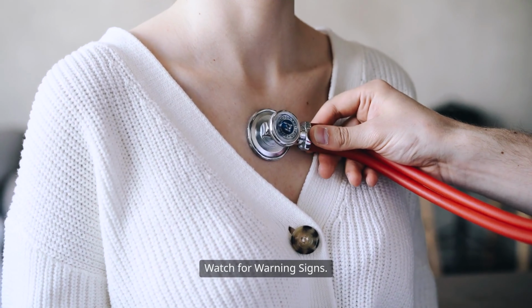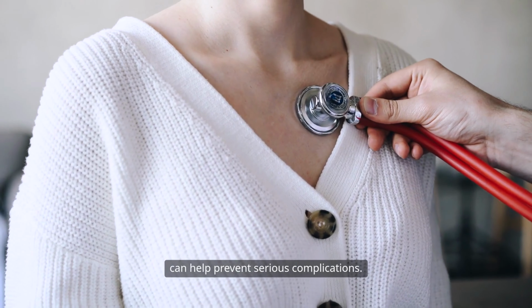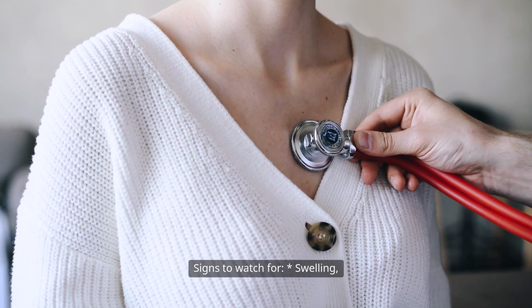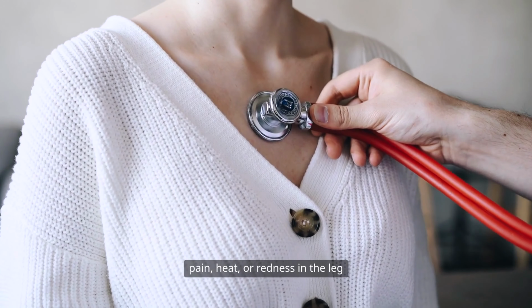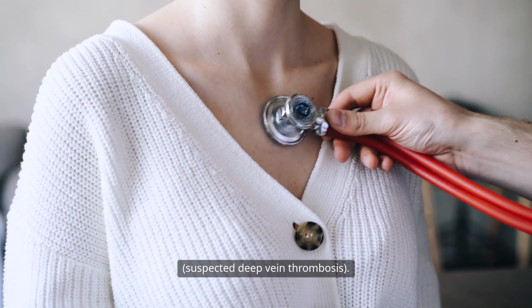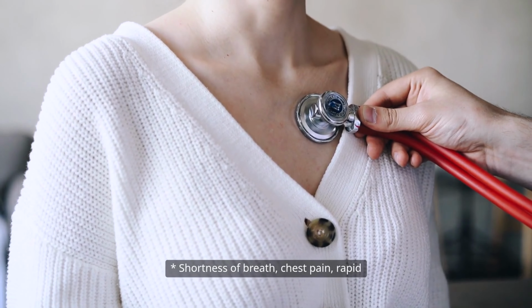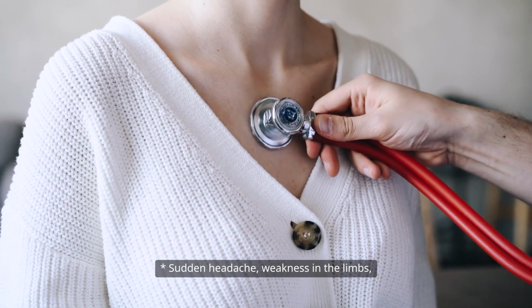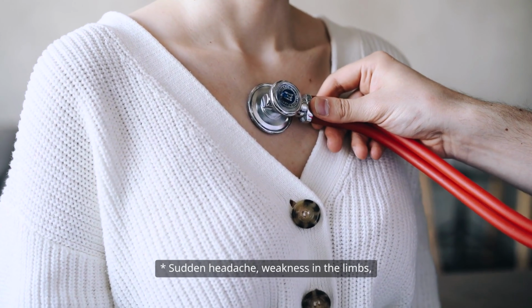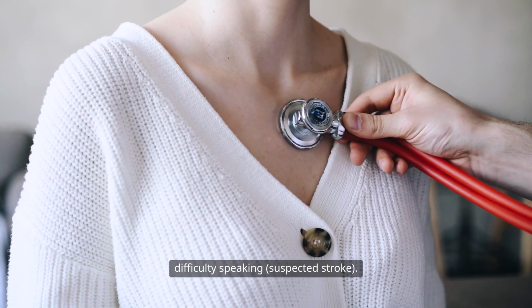8. Watch for warning signs. Recognizing early signs of blood clots can help prevent serious complications. Signs to watch for: swelling, pain, heat or redness in the leg, suggesting deep vein thrombosis. Shortness of breath, chest pain, rapid heartbeat, suggesting pulmonary embolism. Sudden headache, weakness in the limbs, difficulty speaking, suggesting stroke.